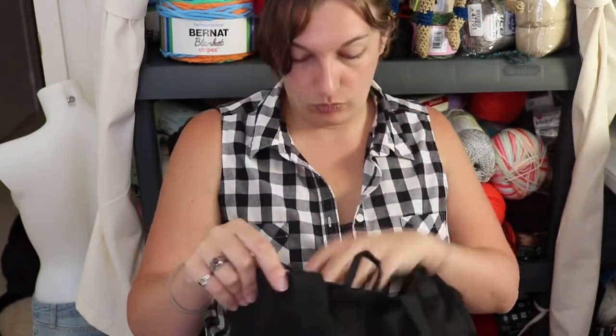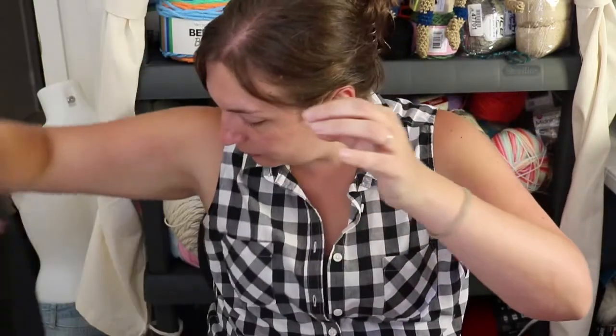So, I got all of that stuff from Michael's with a 20% off entire purchase coupon. So on top of the sale price, it was also 20% off, which is super awesome. So that is all of the squishy deliciousness that I have to show you today.